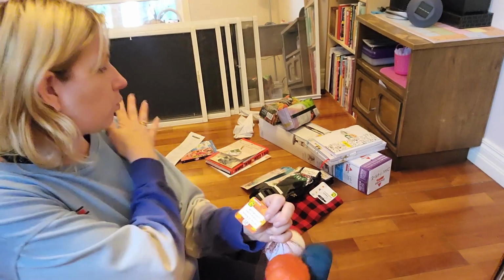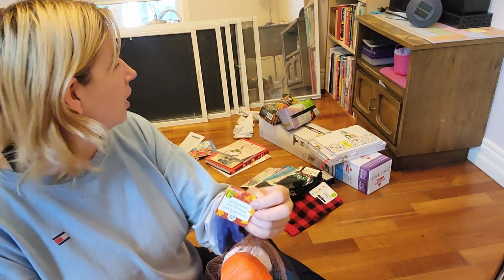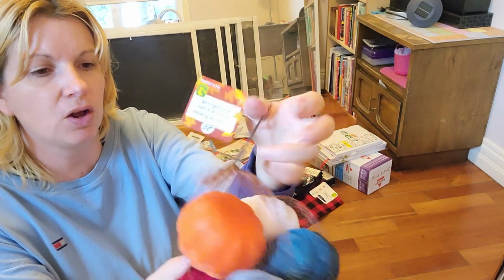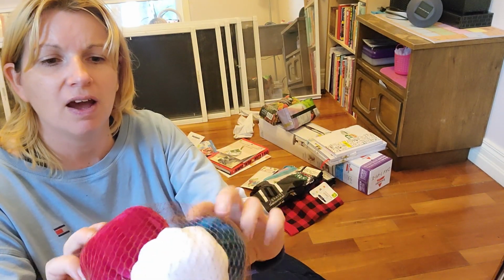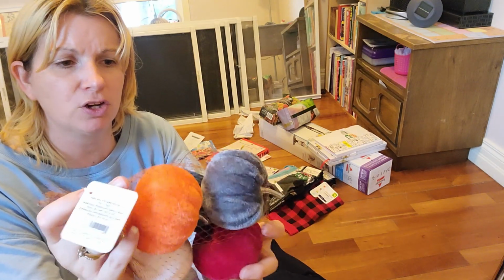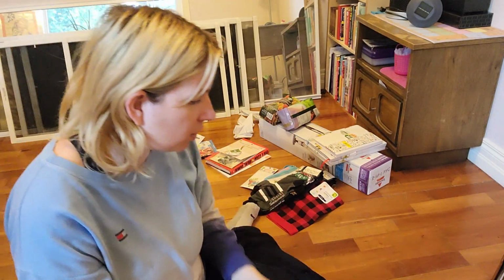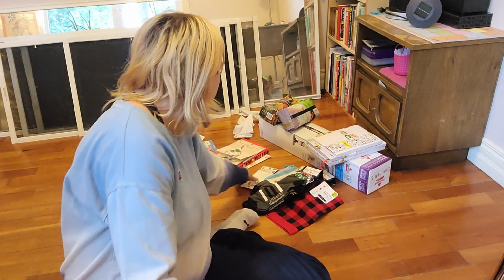I'm just doing everything randomly because there's several trips. So this was from Dollarama. It was $3, and they're 5 mini velvet pumpkins. This is the only pack I saw, and me and my daughter actually circled back down the aisle a couple times. This was the only pack we found.